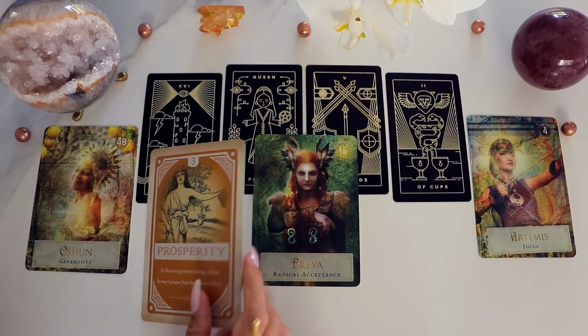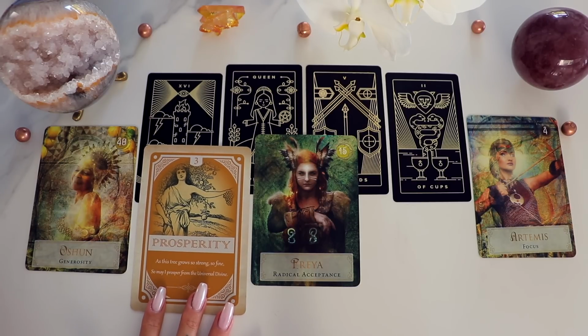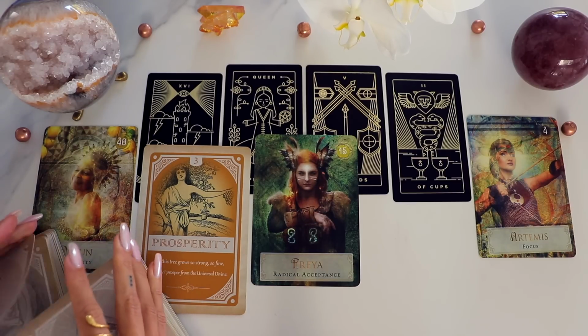We also have prosperity. I feel like things just naturally grow around you. Things just grow, like plants grow. Things prosper when they're around you. People feel good around you. You're going to notice that you make some really deep connections because people feel like they prosper when they're around you.